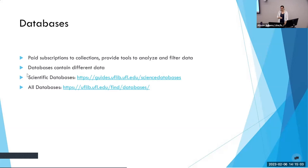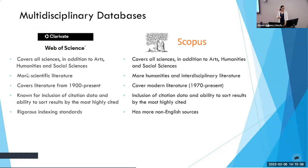Two of the most popular databases are Web of Science and Scopus. These are very big databases that cover a lot of disciplines, hence the name multidisciplinary, and they're pretty widely used. We saw Web of Science as one of the things that people wrote down, but Scopus is another really cool one that UF got a subscription to less than a year ago. It has a different concentration of information than Web of Science. They all cover sciences and arts and humanities and other disciplines, but Web of Science is much more science focused.